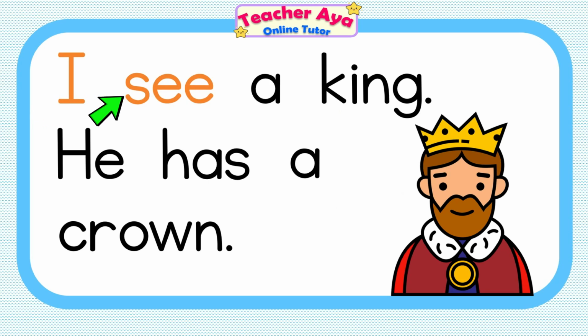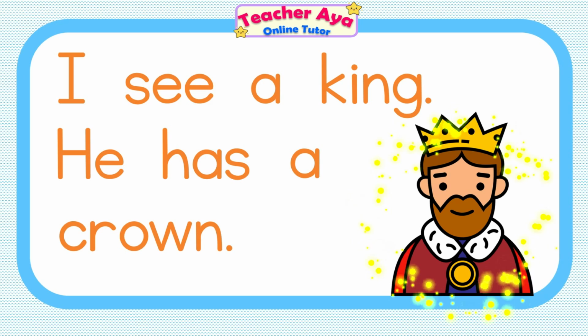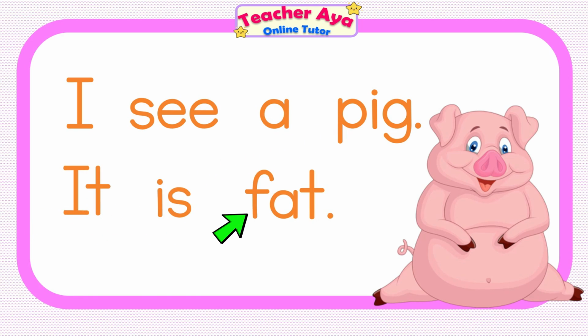I see a king. He has a crown. I see a pig. It is fat.